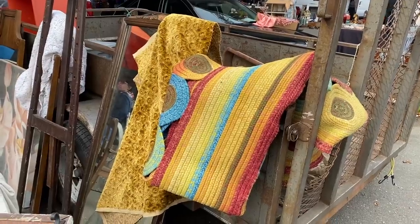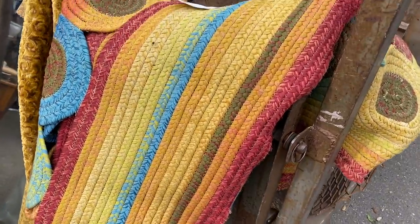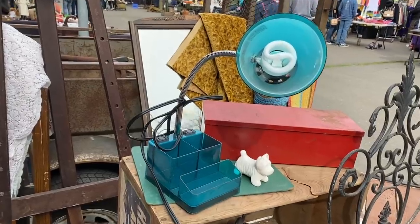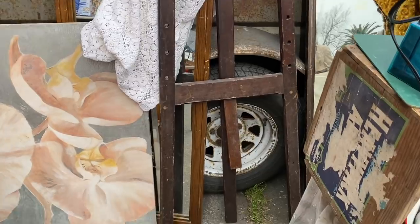How cute is this rug? This was my first heart crush of the day. It was already sold. This is apparently the sold pile. And I was hurrying up. I think they're coming. But no, you're okay.